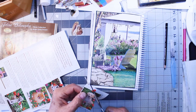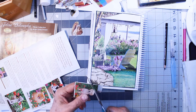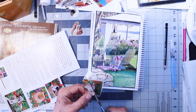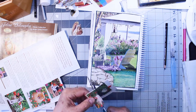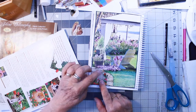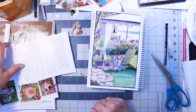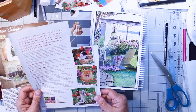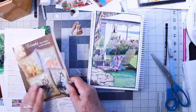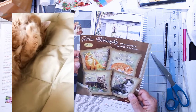Like I said before, it's hard to tell how something's going to look on a collage until you actually get it cut out and place it on there, at least for me. That's kind of cute, but he's the same color as the bricks, so he gets lost. And there's the Pomeranian. And then here is a cat that looks like my cat. His feet are cut off though.